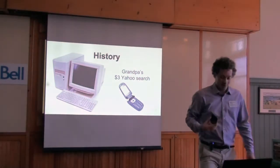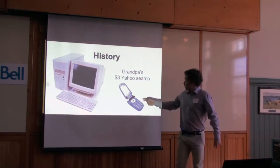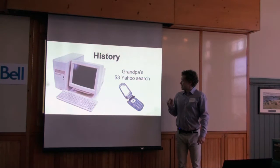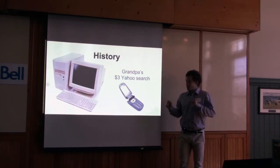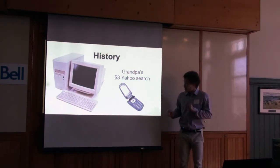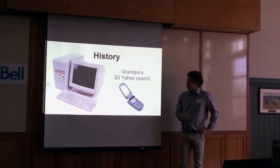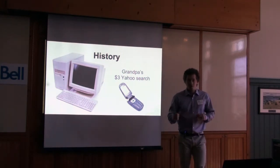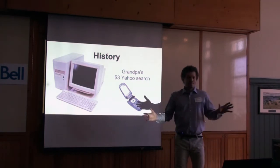So everyone's familiar with smartphones. And you'll see that I've got a note here for Grandpa's $3 Yahoo search, and this is probably my earliest memory of a mobile-friendly experience, and that was with Yahoo. I think it was probably early 2000s. He pulled out his phone, and it was him showing off to his grandson, and he goes, hey, check this out. I've got the internet on my phone. And I was like, blown away.